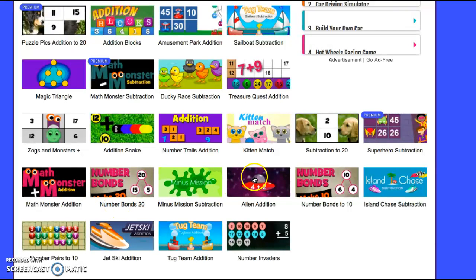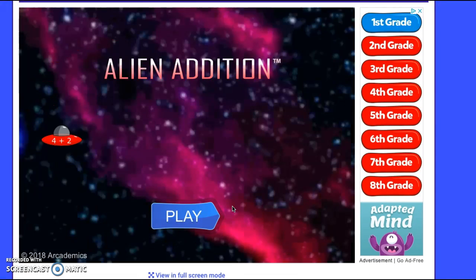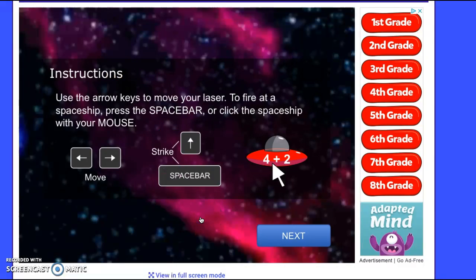The one that I'm going to highlight and talk about today is this alien addition. This could be really fun for my kids, and a few of them, just off the top of my head, I know would be able to use this successfully now. I definitely have to scaffold for them at first, go through it with them a few times before they'd actually be able to figure this out. But basically they're looking for the equation that goes with the answer.